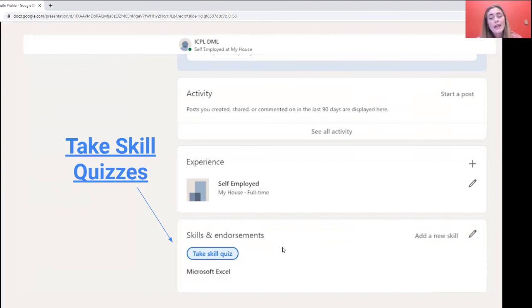Also, it will not inform employers whether or not you have taken the quizzes and failed them. It will only indicate whether you've passed. So if you passed it, it'll verify it in your skills and endorsements. If you haven't passed it, there are no repercussions. It won't let people know. So don't feel too bad if you've failed a quiz. It won't let people know.